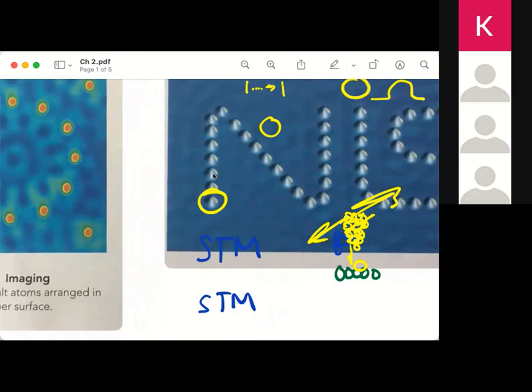One of the issues is that as this tip is moving, and here is your atom, if your tip is here, it's going to have a bit of signal from the atom as it's getting closer, and it gets this roundish image. So atoms don't really look like pimples. They're pretty spherical, not pointy, pimply things. That's just an artifact of the measuring technique.